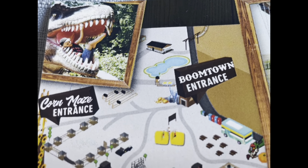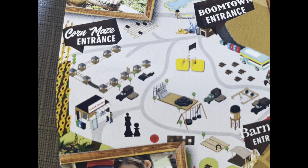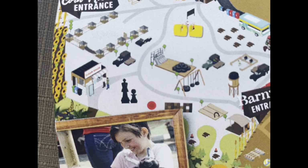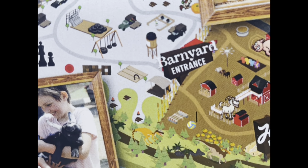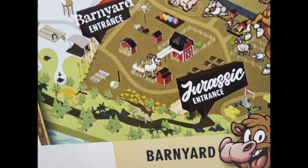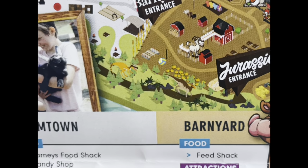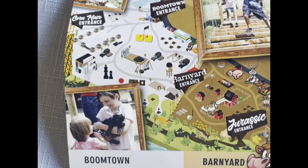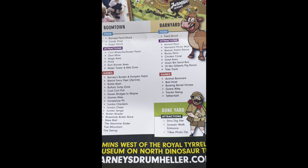Here we start off with an overview of the map. You would enter the park through the Boomtown entrance. We do the corn maze in this video, and you'll see that a little further on. In Boomtown, there are three different food options. We then move into the barnyard entrance area, where you can pet live animals and engage in farm activities. Then there is the Jurassic entrance, and that's where the spooky trail was.